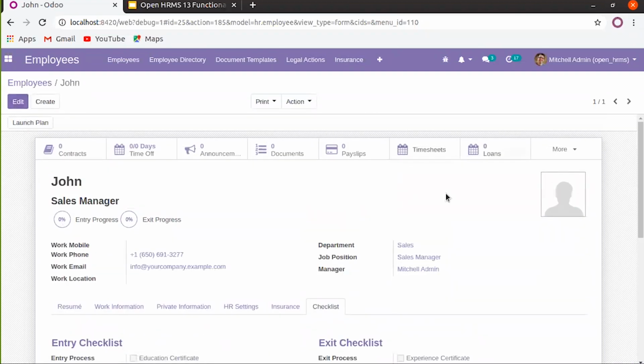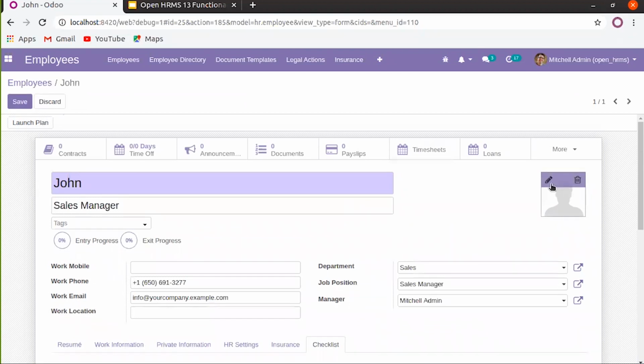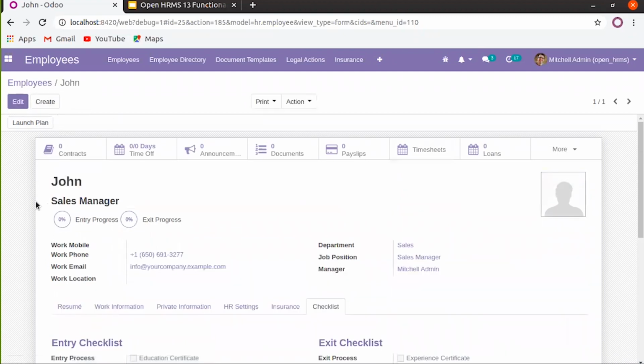So here I have provided all the basic details of the employee, and you can add the employee photo here if required. So I have added all the basic details. Here you can find some smart buttons, where you can find all the details. So once you have created, the next thing is to create a contract.